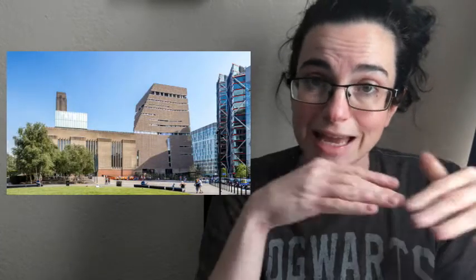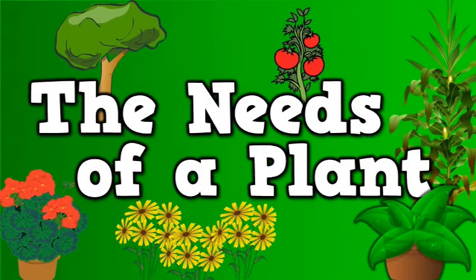Now, they might not be where roads are built or where buildings or houses lay on top of the ground, but they might be around a school or next to a road. But plants are crucial for our planet. We get so many good things from plants, and without plants we wouldn't really survive. So why don't we talk about the basic needs of plants?